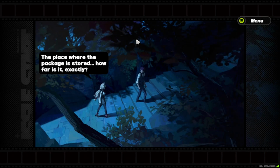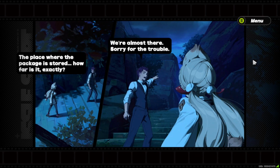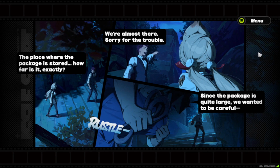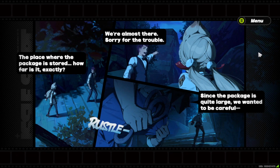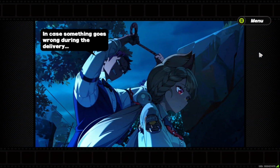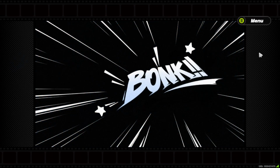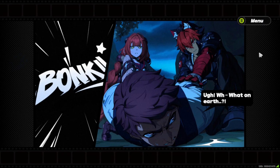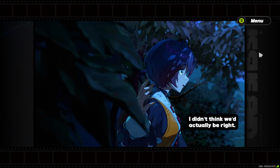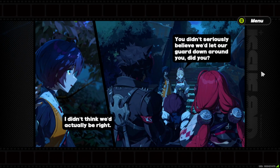The place where the package is stored. How far is it exactly? We're almost there. Sorry for the trouble. Since the package is quite large, we wanted to be careful, in case something goes wrong during the delivery. What? What on earth? I didn't think we'd actually be right. You didn't seriously believe we'd let our guard down around you, did you?